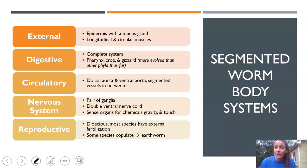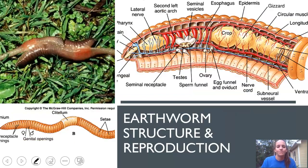In terms of circulatory, this is the first time we're really seeing the makings of a heart-type structure. So they do have a dorsal and ventral aorta, as well as vessels in between. Nervous system-wise, they have ganglia and nerve cords, but earthworms and other annelids also have sense organs that help them sense different chemicals, gravity, and touch in general. Lastly, they are dioecious, which roundworms were as well, but most species actually have external fertilization, and some worms, like earthworms, actually copulate. So they mate in a pretty elaborate process for a simple organism.